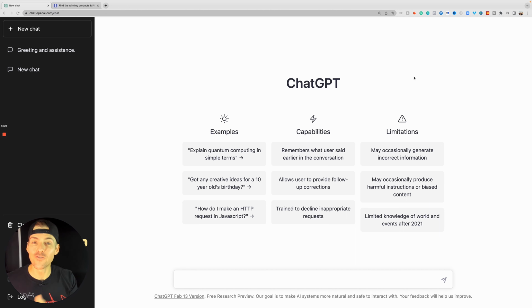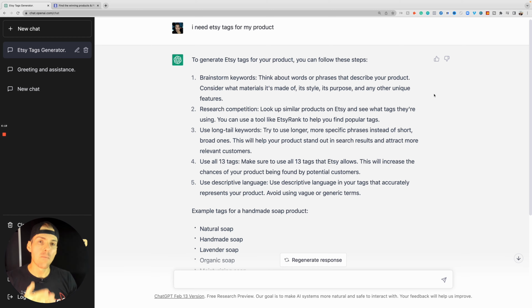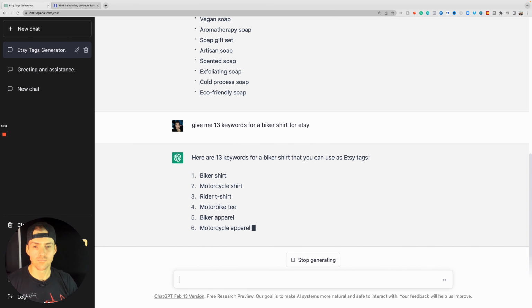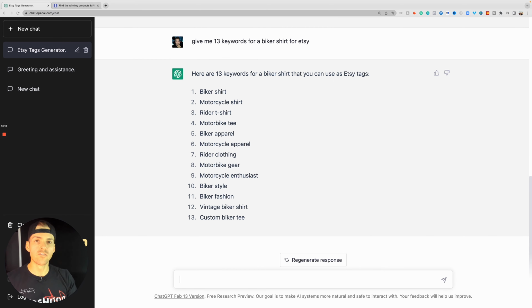So what now if you've got a design and you're ready to publish it over on Etsy? In ChatGPT, I've typed in, I need Etsy tags for my product, and it's telling me what I can do to go and find those tags. But if I've got that product in mind, say it's a biker shirt, then we type that in. Give me 13 keywords for a biker shirt for Etsy. And there we go. We've got starting points. We've got things to work with. And from that, we can then go and test. This tool is insane and it's only going to get better and better.